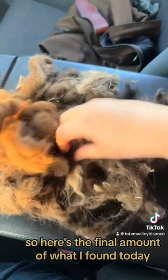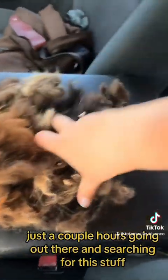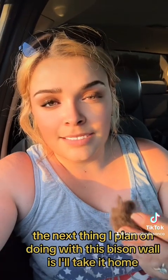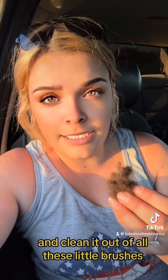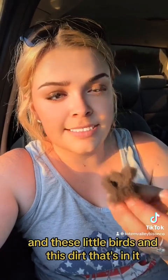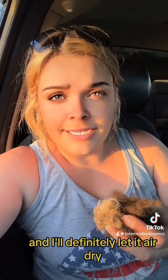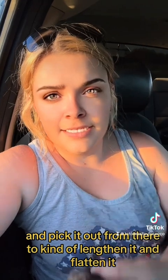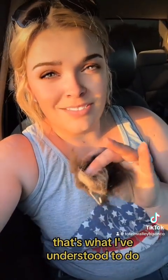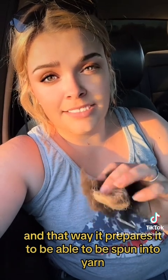So here's the final amount of what I found today. Just a couple hours going out there and searching for this stuff. The next thing I plan on doing with this bison wool is I'll take it home and clean it in some warm water and clean out all these little brushes and burrs and this dirt that's in it. And I'll definitely let it air dry and pick it out from there to lengthen it and flatten it. At least upon my research, that's what I've understood to do, and that way it prepares it to be spun into yarn.